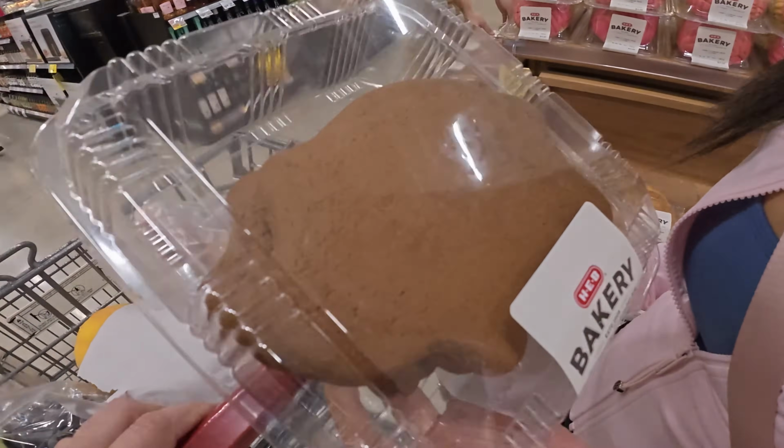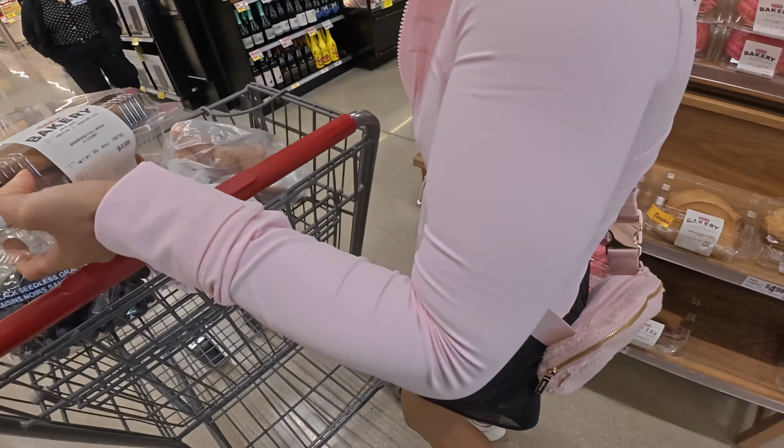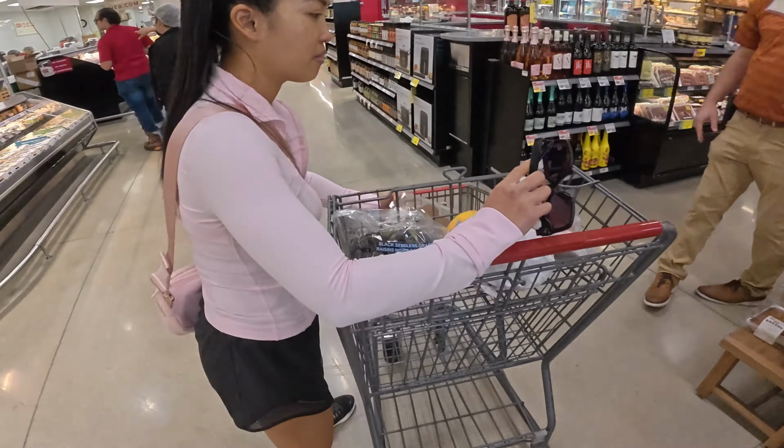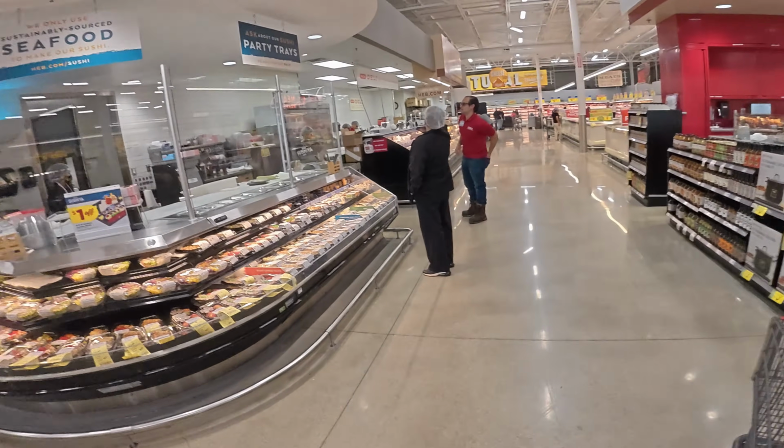How many are in there? 4 cookies for $5. So that's comparable to getting them single. That's awesome. We just found the holy grail of HEB, and that is just a stack of pig cookies.